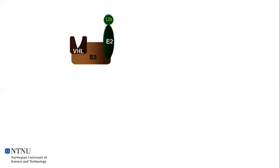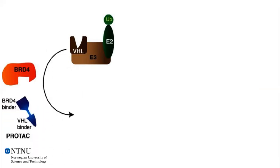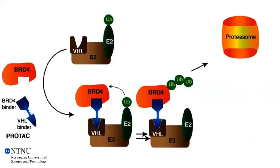In my case, bifunctional MZ1 molecule binds simultaneously to the BRD4 and E3 ligase Van Hippel-Lindau, bringing both proteins in proximity and inducing ubiquitination by E2 ubiquitin conjugating enzyme that has been loaded with ubiquitin. The ubiquitinated BRD4 protein is next degraded by the proteasome, releasing MZ1.